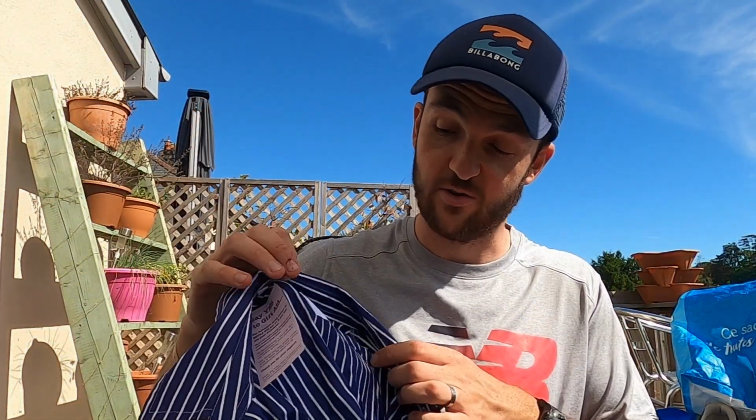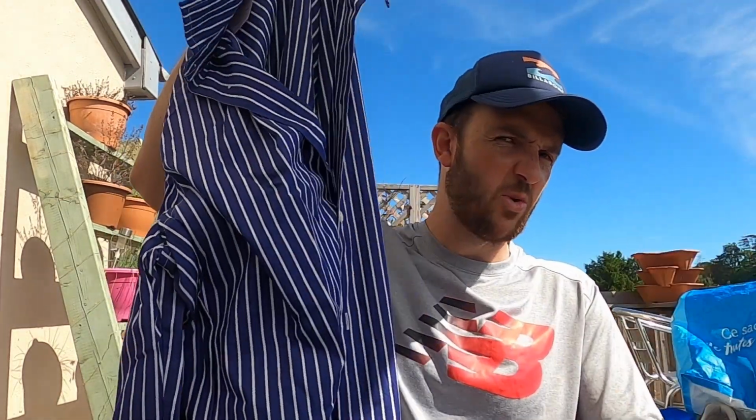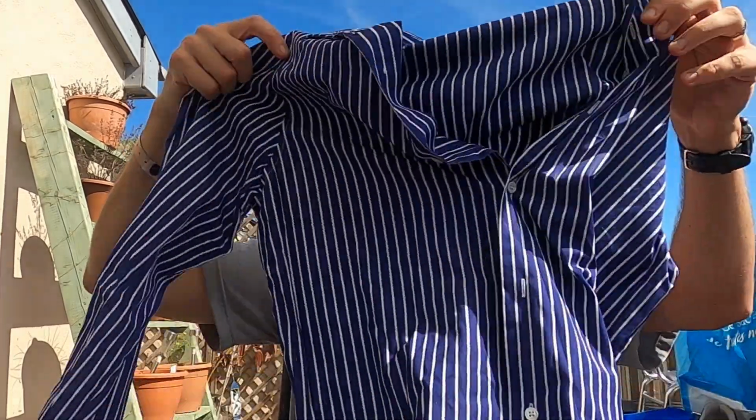Maybe it is, I don't know. But again, that was £5. Looking at about 25 quid for that one. Say it's just a basic stripy men's formal shirt. Not a huge amount going with it.